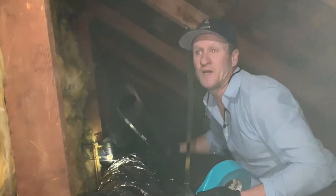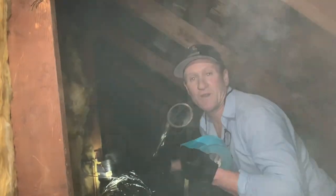This is why smoke testing, folks, is amazing for identifying sewer odors and how rodents are getting in. Look at that. And also, if you could, again, go back, you could see all the fresh rodent droppings up here in the attic area. All right, guys, we're going to go ahead and just remove this pipe right here.